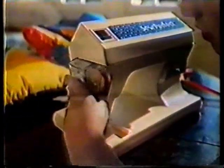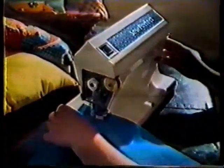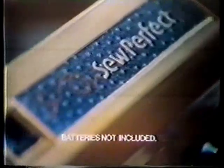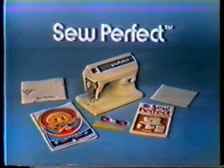Mattel's Sew Perfect sewing machine has a needle and thread cassette. Sew Perfect, snap in this cassette and sew. With fabric from your mom you sew. Real stitches you can sew. With the trimmer you can sew. It's so easy. There are so many things to sew. Batteries not included. Mattel's Sew Perfect sewing machine, with needle and thread cassette and Simplicity patterns.